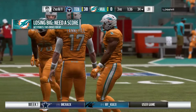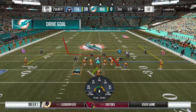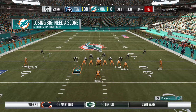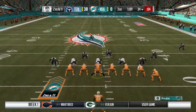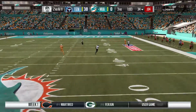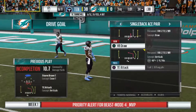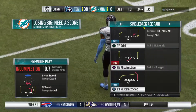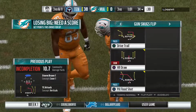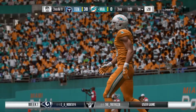Hurry. Deuce. Tannehill. Going deep here for Stills. And both guys were there, but it falls incomplete. This defense is continuing to contest every deep ball that is thrown downfield. And look, it doesn't matter whether you're playing man or zone. Eventually that becomes man on man, and you've got to trust yourself and go up at that moment of truth and make a play on the football.